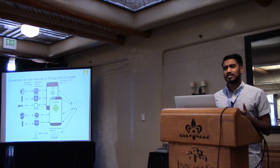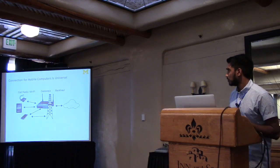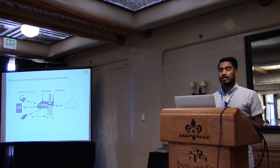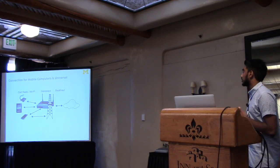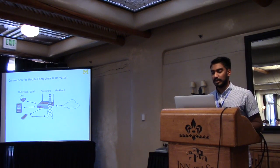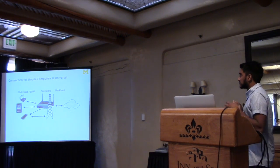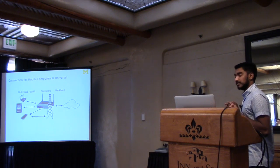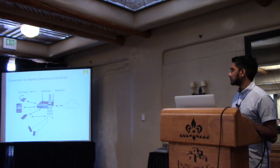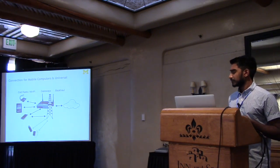Now, this seems ridiculous, especially when we consider how mobile computers connect to the Internet today. We have this really nice model where a Wi-Fi router or a cell tower can act as a universal gateway that sits between the mobile computer and the cloud. So couldn't this work for IoT devices?